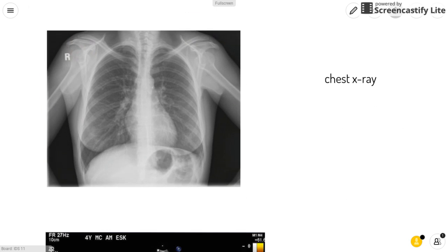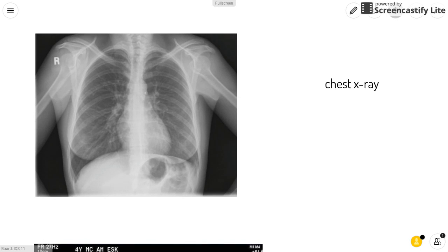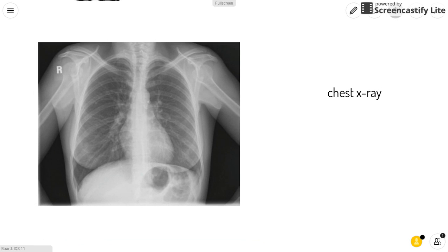Another way to diagnose it is using a chest X-ray. It shows the size and the shape of the heart and lungs, and it also shows bone conditions. You can check your heart for unusual shape or if it's larger than normal. You can also see valve disorders, and you can see cardiomyopathy, which is enlargement of the heart, or heart failure. So you can see the heart is this part here.